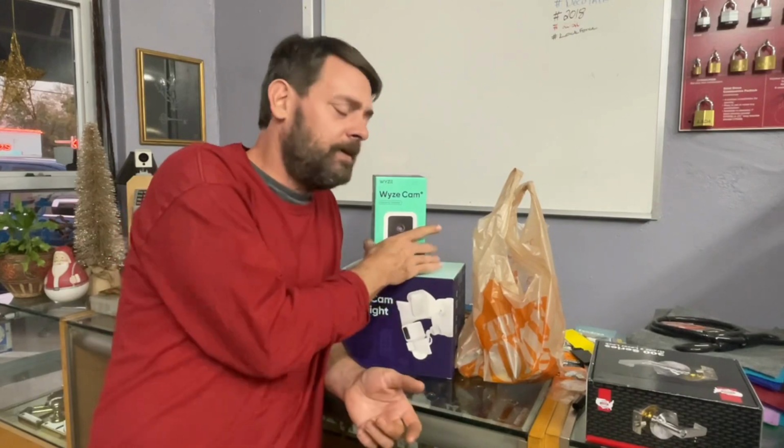Then they came out with the version 3, which I highly recommend. Don't even bother with the version 2. Just buy the version 3. The best thing about these, compared to other companies, is number one, they're extremely affordable. This is a $36 camera, either through their app or at Home Depot.